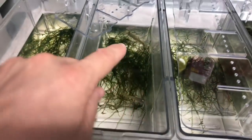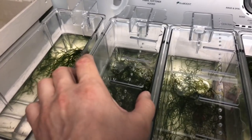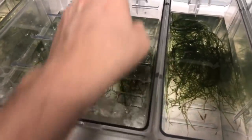Then in here I got some Golden Wonder killifish. Finally got a good pair of those, so I'll be excited about breeding those. That was actually the first fish I've ever bred, was the Golden Wonder killifish, and been wanting to do it again. You don't see them around often.